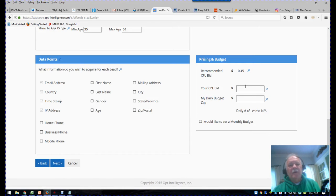And then you put in your cost per lead bid. It has to be at least the minimum, so we'll put in .45 there. And daily budget, I'm going to say $5. And that says based on your 45 cents and your $5, that should get me 11 leads per day. And I'm using my $25 credit, so that's a pretty good deal, right? We're going to get these leads for free. And then we hit next.